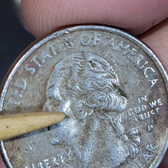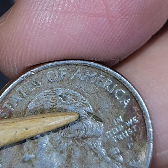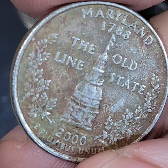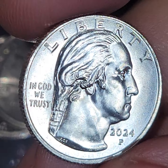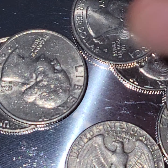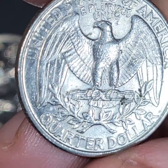This one's seen some damage, huh? Another one that looks like it's missing clad, but it's so damaged, you know. See, it's a real shiny one here. Another 2024. Yeah. From finding no 2024s to finding a bunch of them.